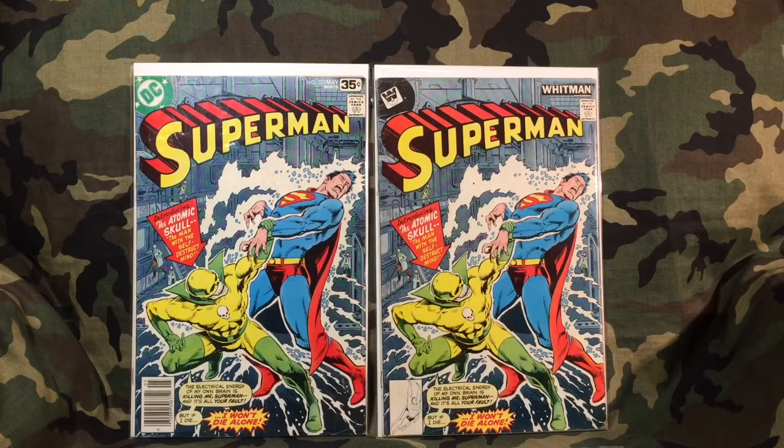and they started doing this in the 70s whenever there was a big downsizing, if you will, in the comic book world back in the 70s. So they're called Whitman variants. They are more rare.